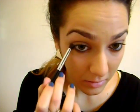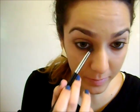Sorry if you heard my phone. And sometimes I'll take it in the crease, but because it's daytime and I can't really be bothered, I'm not going to. This is just to kind of warm it up. And obviously because I'm explaining this, it takes me a little while longer. But otherwise my makeup in the morning doesn't take me very long at all.